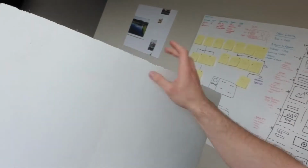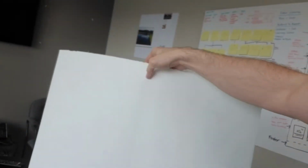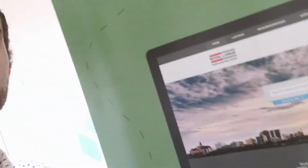So I've got this big huge white thing, and really you could use anything for that. You can go to the dollar store and get some signs. I actually have an old sign here from YasTech's old days that I've got reversed just for some light to direct off that onto me. And if I take you to this side, this is another old marketing piece we have that I turned around because it's a white reflective surface.